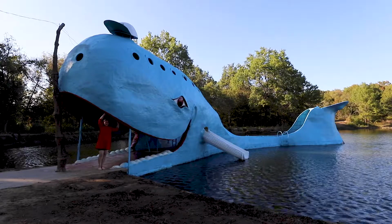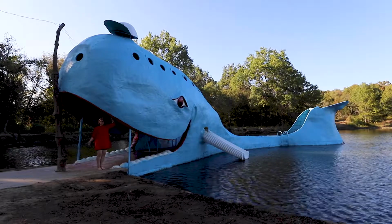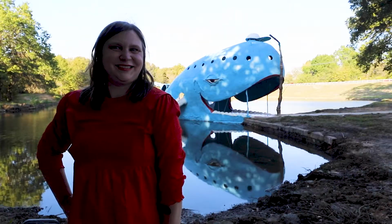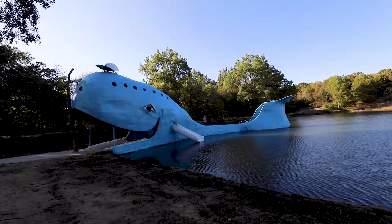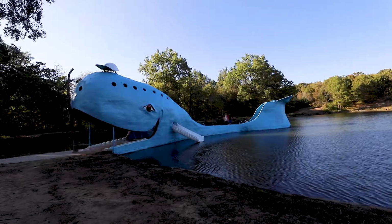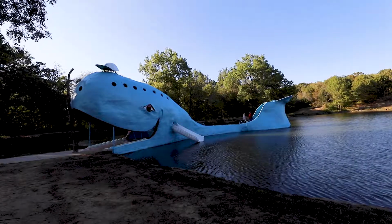Davis constructed the giant whale on his property, and while the attraction was built for Zelda, its mass appeal couldn't be contained. It quickly became a popular stop for friends and family to picnic and swim. And soon after, it became a local, national, and even an international celebrity, attracting travelers from around the globe.